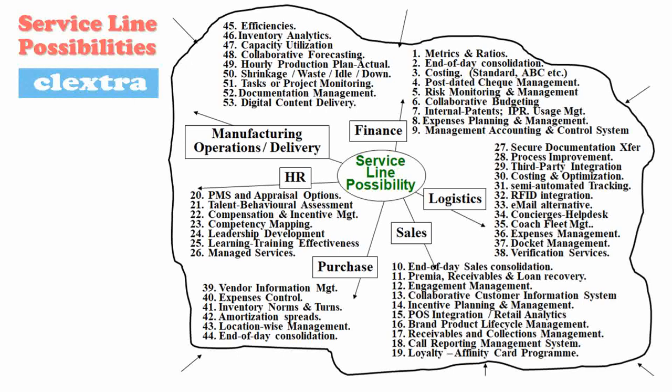Now take point 2, end of day consolidation. If you're a retail company and you had thousands of stores, 5,000 stores across a country, and you wanted about 5 or 6, 8 parameters at the end of the day, it could be cash collected, number of walk-ins, it could be inventory levels. So you would have some 7, 8 parameters which can escalate, group in various ways and be a dashboard for the CXO.